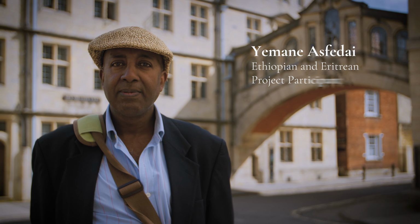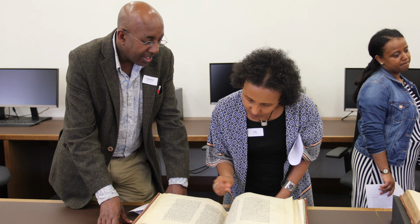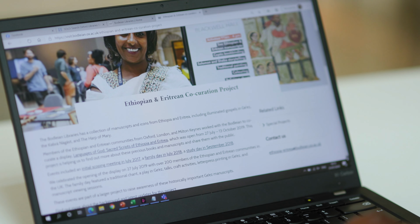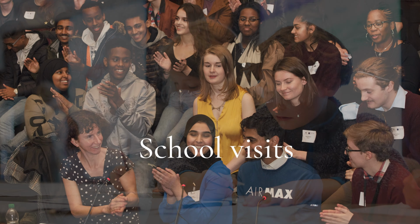I'm originally from Eritrea. To be able to tell the community to say, well, you know, Oxford has a collection and would you like to come and see or get involved? I think it's a great initiative. We've decided that in the future, this type of model is going to be adopted for further engagement with other community groups. The Bodleian also runs community projects with local schools.